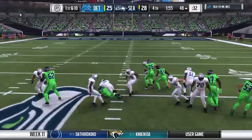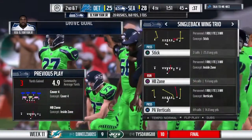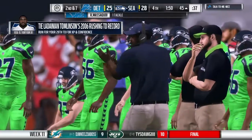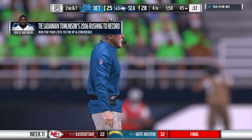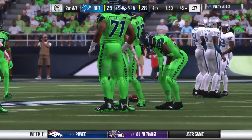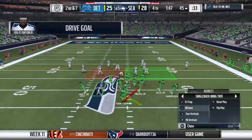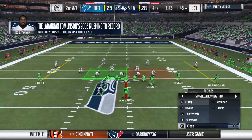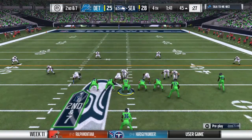And he'll give it here to his running back. And he's going to get this one down near the 45-yard line. A gain of 3, 2nd down.